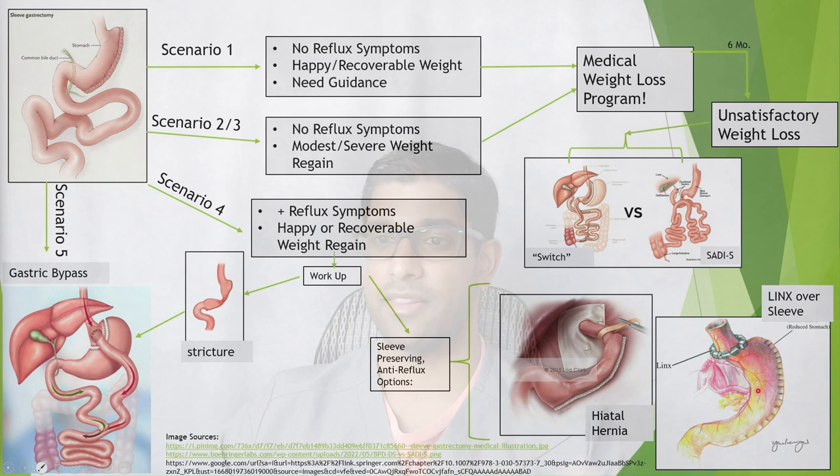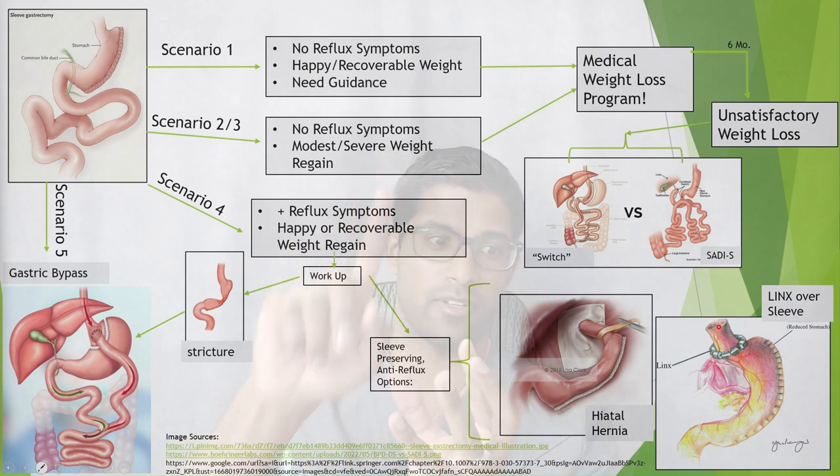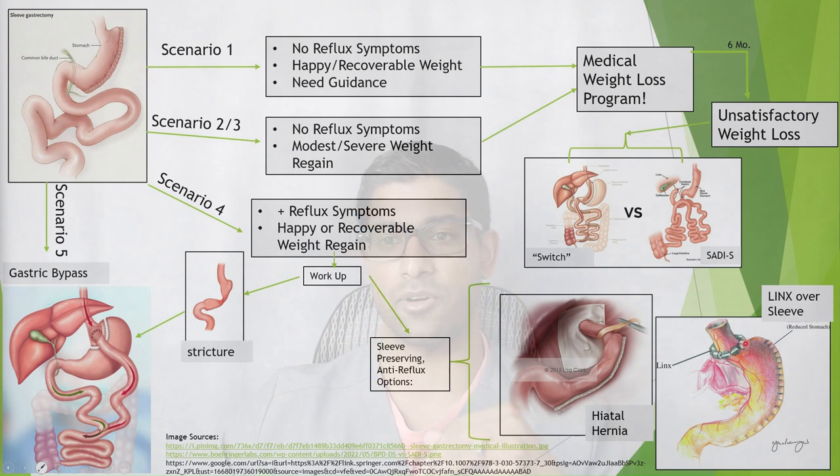So, and then this is relatively new, but actually it's been done for years. One of my mentors where I trained is doing this a lot. This little slinky bracelet looking thing, it's about the size of a wedding band, but it's a string of magnets. It's called the Linx. It's by Johnson & Johnson. And we could implant that at the top of the sleeve around what's called the sphincter. So there's a sphincter at the end of the esophagus that acts like a trap door. If it's not working right for some reason, it could stay open too much. And that's what allows reflux to come up into your chest and cause heartburn.